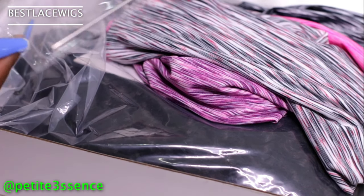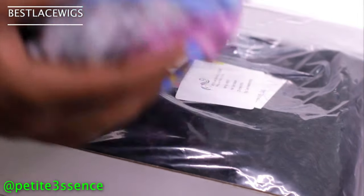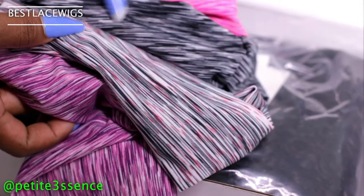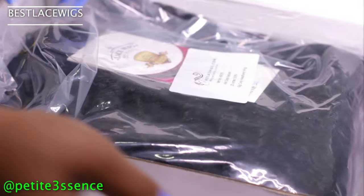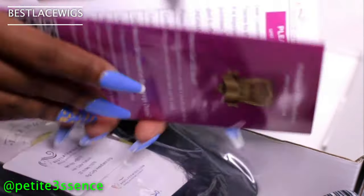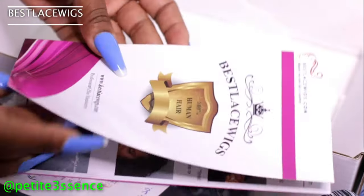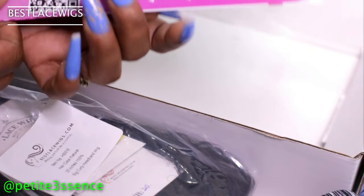So first thing I'm seeing is this comb. And ooh, we got 1, 2, 3, 4, 5 headbands, stripe prints on all different colors. Then we get the wig hair, and then there's a booklet in there. And most of the time when you get these, it's just hair care and all that stuff on the inside. Tells you about your social media, stuff like that. So that's everything that came in today's box.